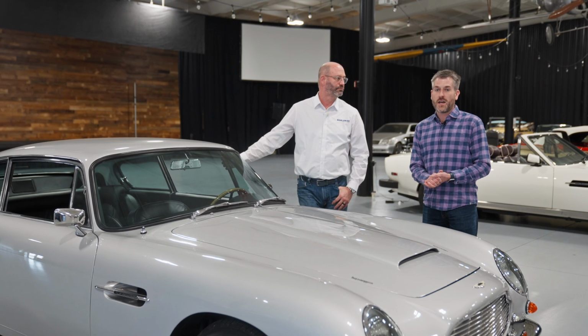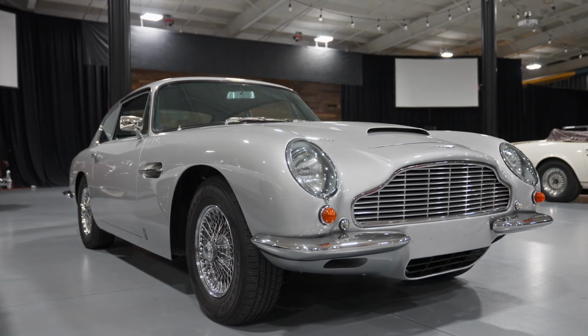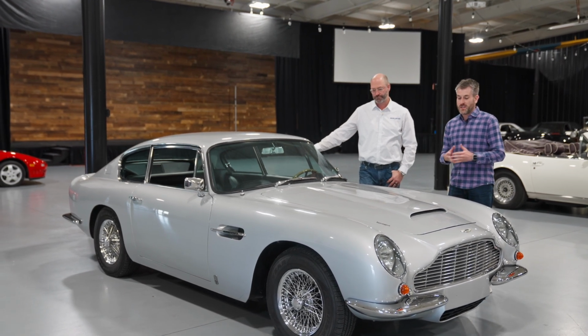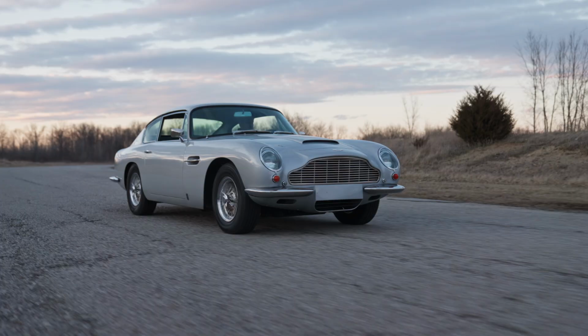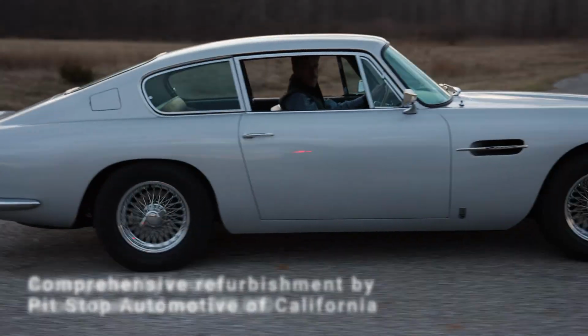Even Sir Paul McCartney had one himself. But this particular car is a matching engine, matching chassis, which means the whole car is numbers matching, which is very important if you're an enthusiast or a collector. These are iconic cars, soon to be blue chip collectibles if they aren't already. And we're proud to offer it at the Enthusiast auction this upcoming April.